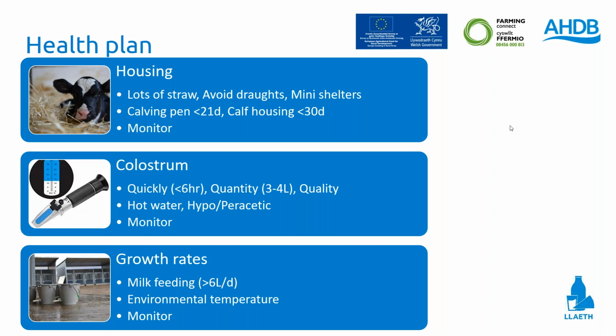And you can easily monitor whether colostrum management is working by taking some calf blood samples with your vet, and seeing whether that immunity is actually being transferred to the calves. Colostrum can also be easily tested for both bacteria levels and immunity levels.